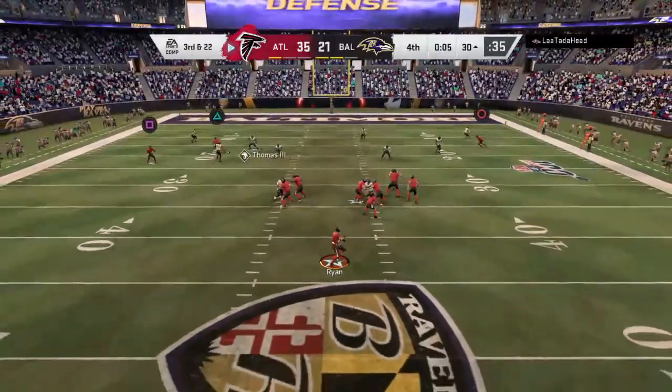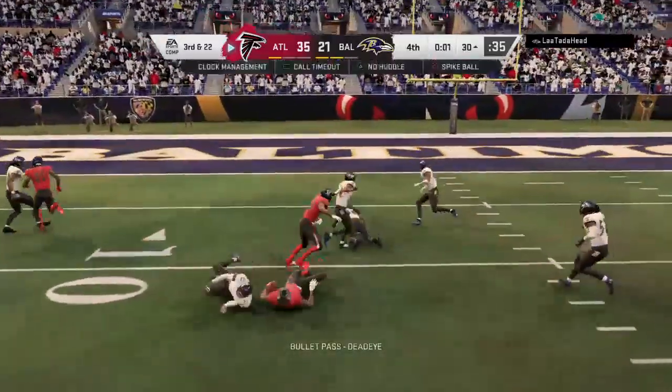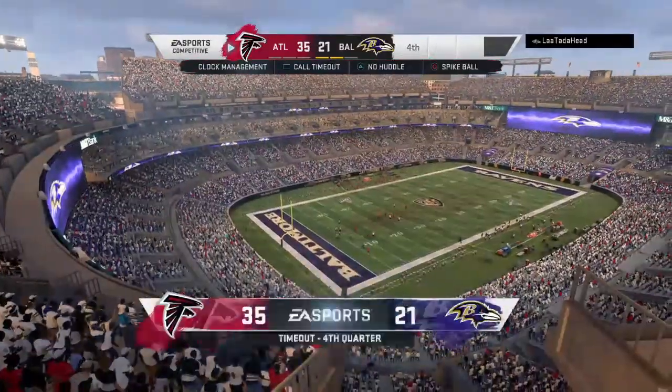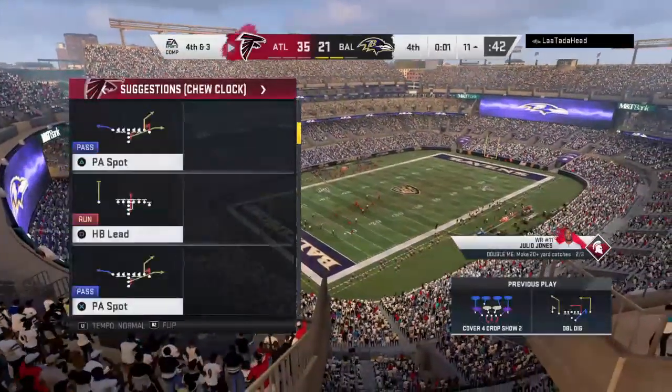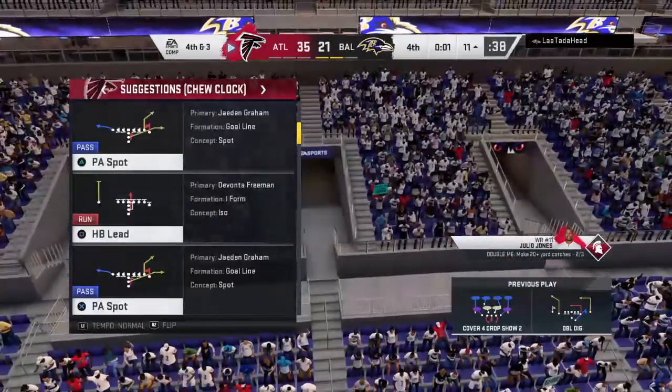Now Ryan. And he gets this one to Ridley complete. And now we'll get a timeout here. They're able to stop it with 1 second to go in this game.